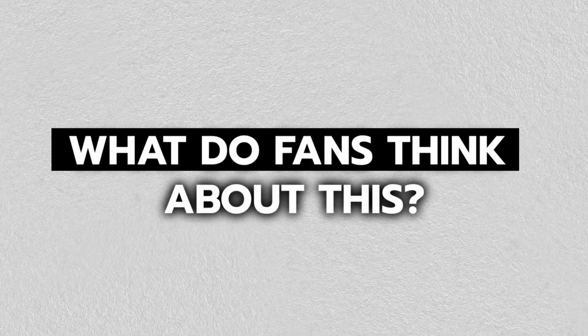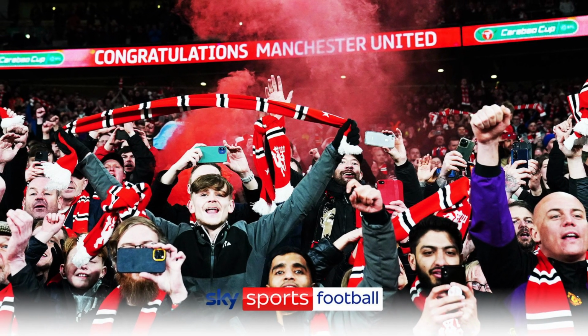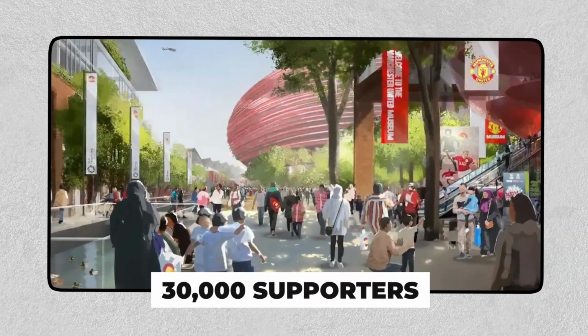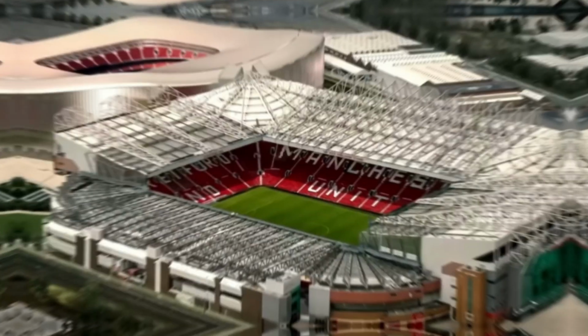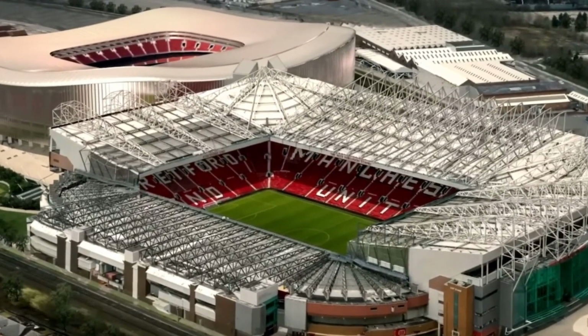What do fans have to say about this? As you'd expect, Manchester United fans are divided, and honestly, that's putting it lightly. The club surveyed about 30,000 supporters, and the results were a straight-up 50-50 split. Half want to stay at Old Trafford to keep the history alive, and the other half are ready to move on and embrace a shiny new future.